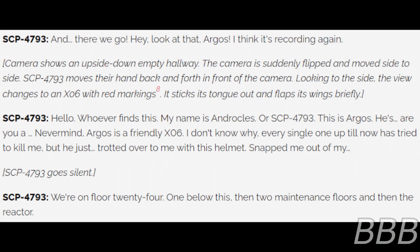The camera shows an upside-down empty hallway. The camera is suddenly flipped and moved side to side. SCP-4793 moves her hand back and forth in front of the camera. Looking to the side, the field changes to an X-06 with red markings, designated X-06A. It sticks its tongue out and flaps its wings briefly.